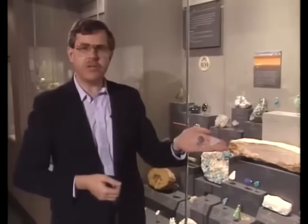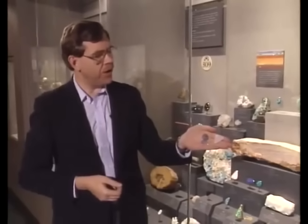Opals are the only gemstone that we have that show this kind of flashing of rainbow colors. And so the question that comes up so commonly is, why do opals show this color? What is the mystery? What is the story behind opals? Well, opals are a fascinating material. They're basically silica, that is silicon and oxygen, and a little bit of water thrown in.